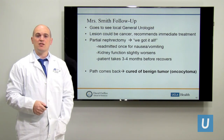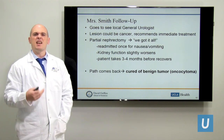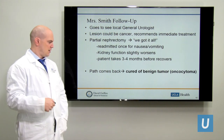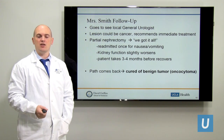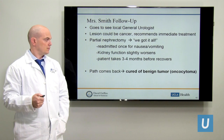The kidney function slightly worsened. Kidney function is very important. And then the patient takes 3 or 4 months to come back to their baseline. The pathology comes back, lo and behold, they did get it all. Congratulations, you are cured of a benign tumor, known as an oncocytoma.